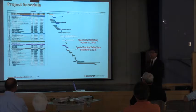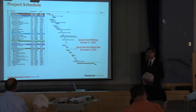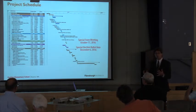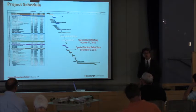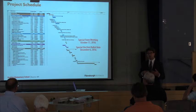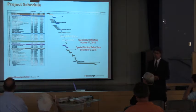We anticipate bringing the project to the voters at the special town meeting this October 17th, 2016, seeking appropriation for the overall project. And then on December 6th of this year, 2016, we anticipate, with a successful town meeting vote, being on the special ballot election vote for the debt exclusion vote.